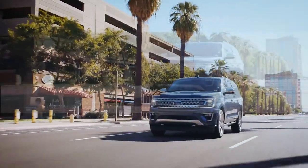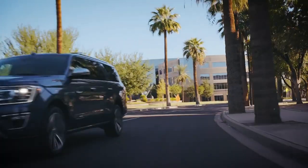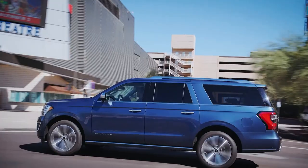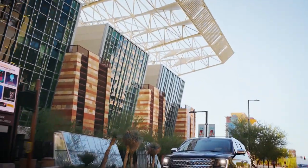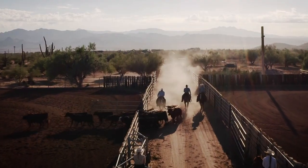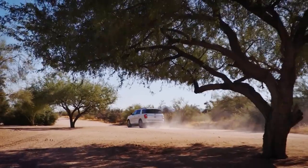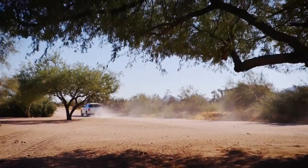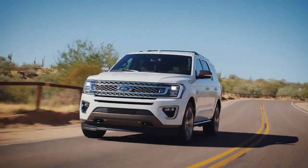The V6 is available with two power outputs, 375 or 400 horsepower, depending on your trim. And while neither is hugely fast, the Expedition is a great tow car, something that's very important in the States. It can tow well over 4 tons, more than any of its rivals, and yet Ford still claims a respectable 24 combined miles per gallon.